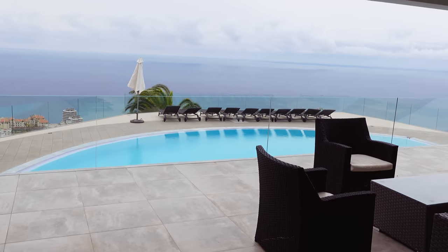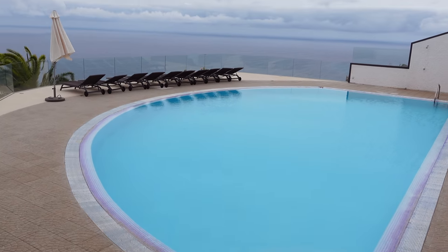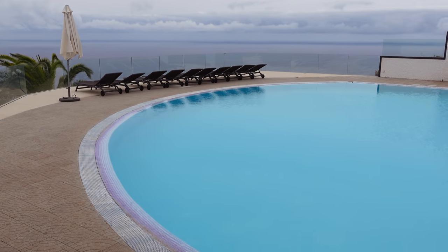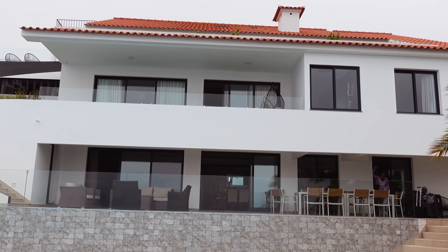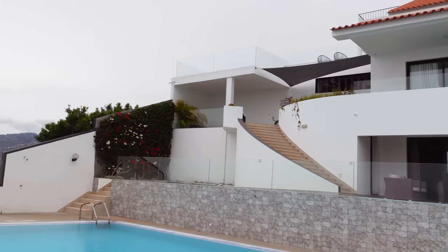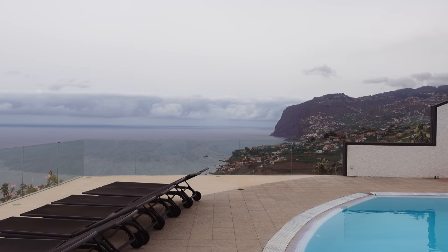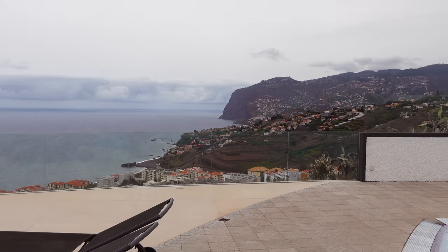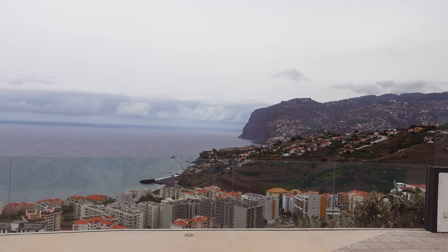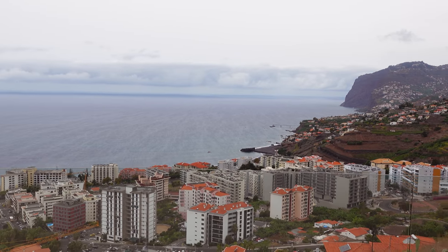So we go up and show some rooms, maybe? We're gonna go up in a minute and show you our rooms because they're quite nice. Let's go down to the pool and see. I think this pool is heated, so it's nice. We can dip in. So this is what the house looks like from this angle. And then we have the lovely view here. I really hope this weather is gonna get better because this is not good. It's not looking good. Wow. This looks amazing. This view is actually amazing.